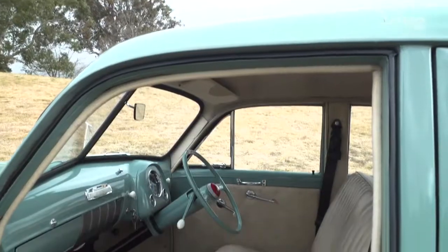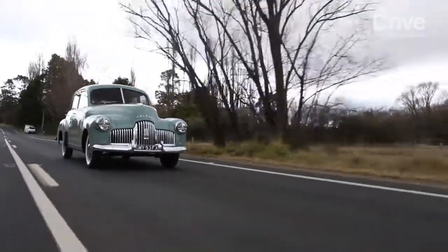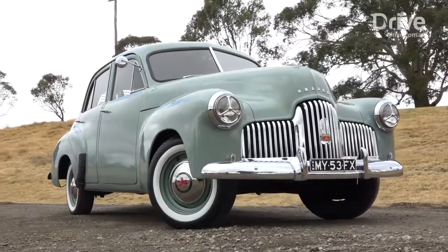It had a 3 on the tree manual transmission, could clock over 100 miles an hour, although that seems a bit sketchy, and it had a claimed average consumption of 30 miles per gallon, or around 9.4 litres per 100 k's in our modern metric measurements.